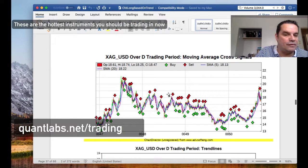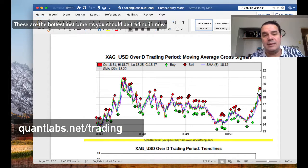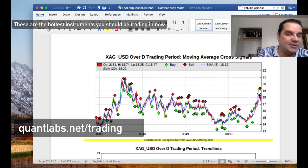Okay, look at this move on silver. I did a report about a week ago, maybe two weeks ago, and I did say that this was going to be the one to watch. And look at that performance. It's been pretty good all the way from maybe 14 and a bit, up to reaching through 19. So that's a $5 move originally on a 14, not quite 30%, but pretty close. A 25% move.